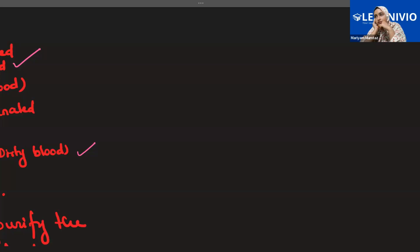Yes. Then where does it go? From the left auricle, where does it go? Remember, try to remember the box. Left ventricle. Then, Harshit, continue from here. Where does it go from the left ventricle?